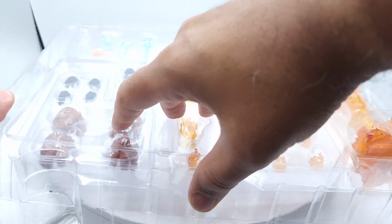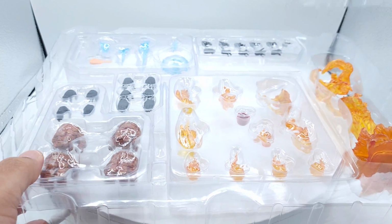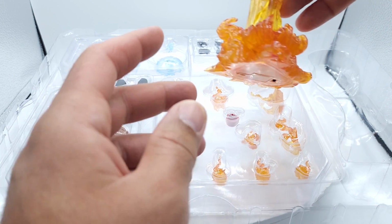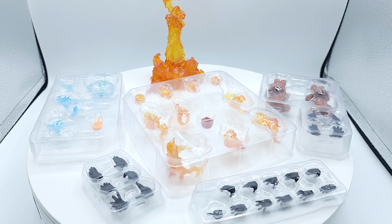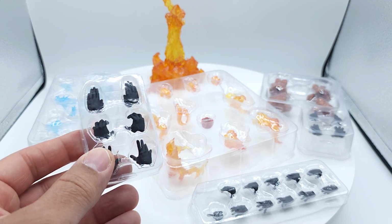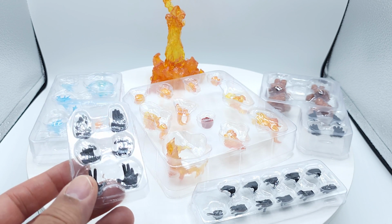And next up, we've got a whole lot of stuff. We've got flame effects that use batteries. Did they include the batteries? Crap. All right, Mezco, thank you. They put the accessories in individual cases. I thought I was going to have to spill this all out and show it to you.